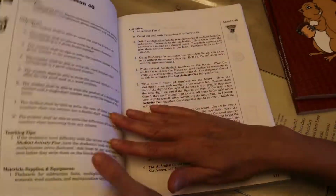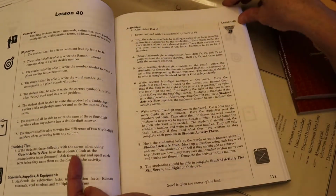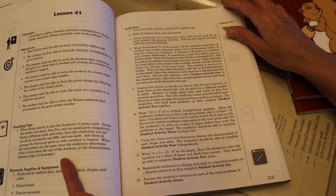Each lesson gives you objectives and activities for what you're doing, how you should teach it, if you want to read that and get some other tips on making sure you're doing what you need to do.